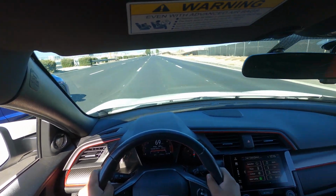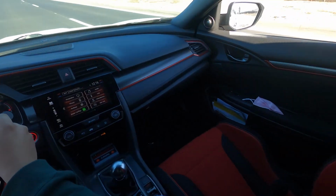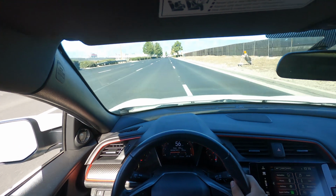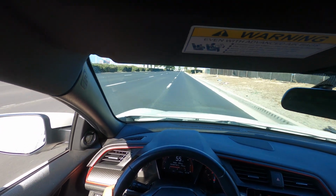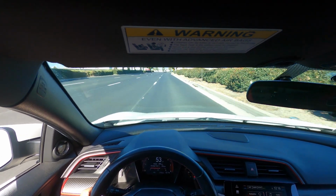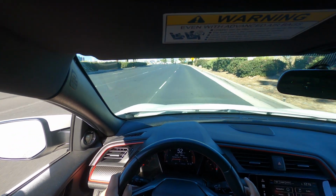Woo! That turbo lag is definitely noticeable. I hope I got that race. Fuck. Oh my god, that turbo lag is noticeable. Oh my shit. That car sounds fucking sick though. I was not expecting any of that.